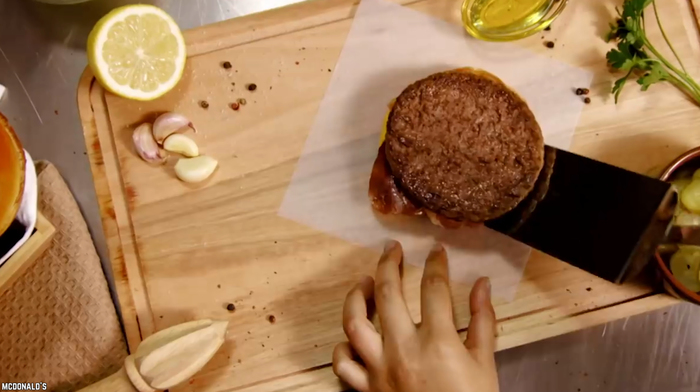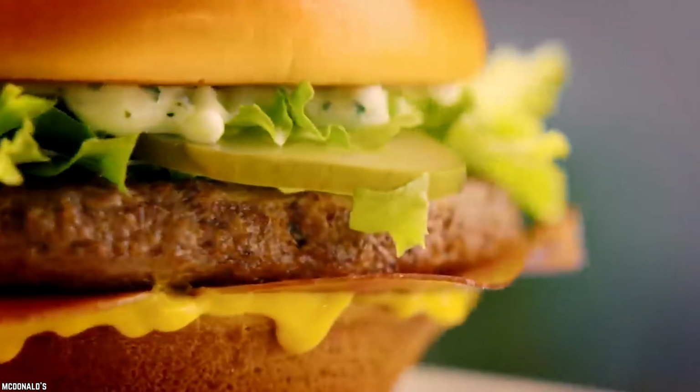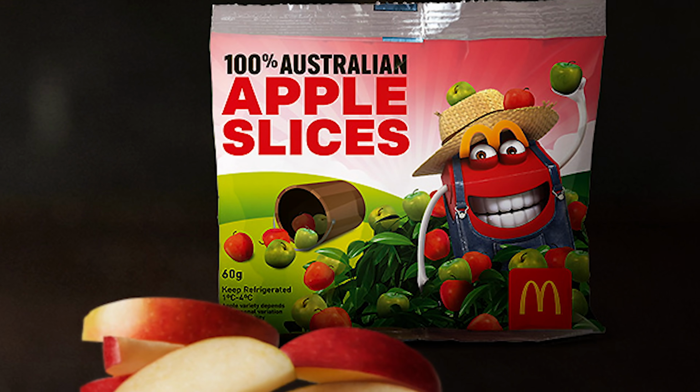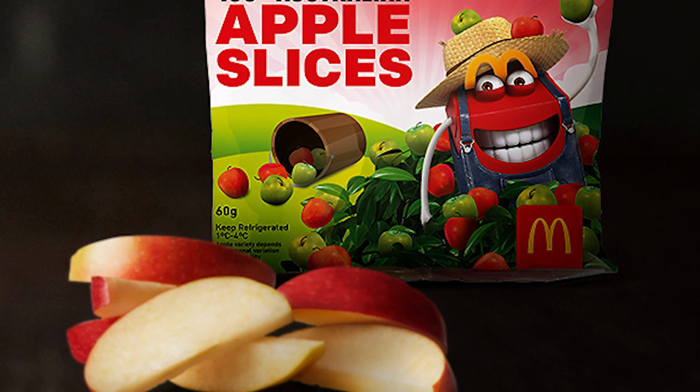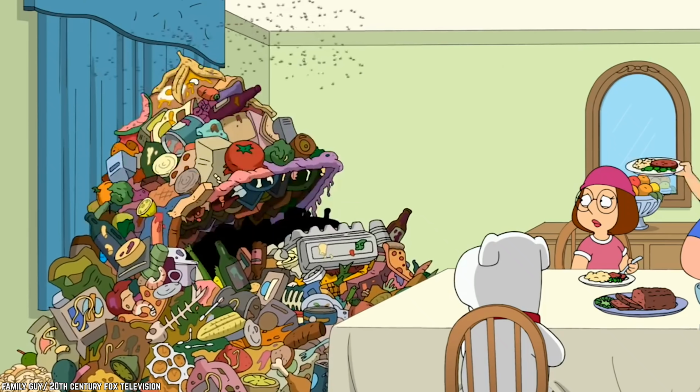Today, portioning is a crucial part of our nutritional plan, so McDonald's cut back and we get to hold back. You can always order more apple slices if you're still hungry. Hungry! Pour food on my pile!